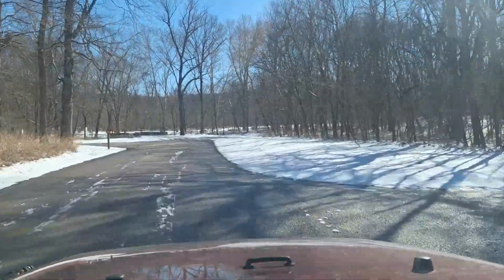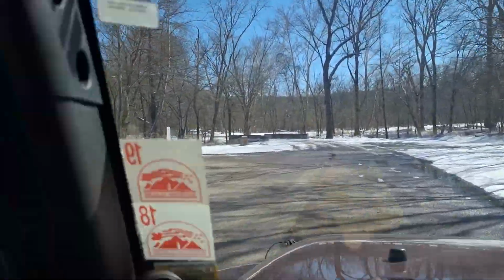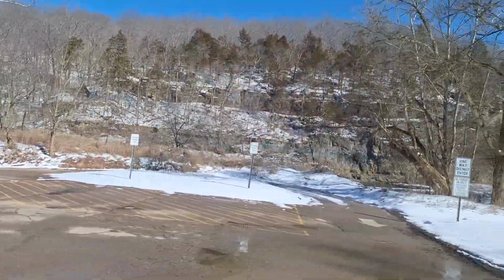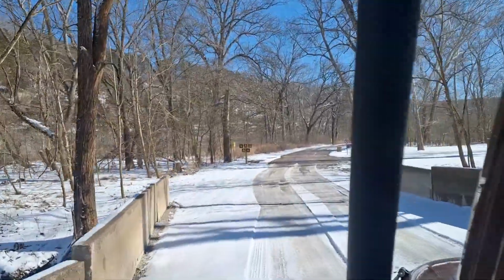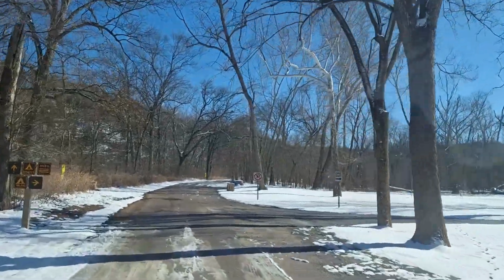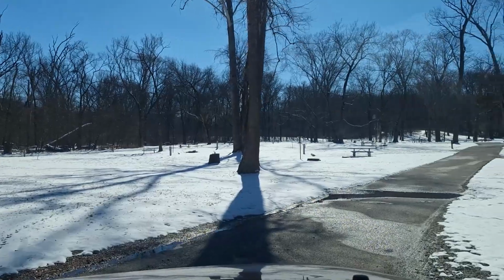We got more sites over here. Yeah, lots of picnic shelters. They got several of them around. Right here is where we were earlier when we opened up the video. That's your boat ramp. And then here is some more camping. 189 to 210. We'll just drive through here.